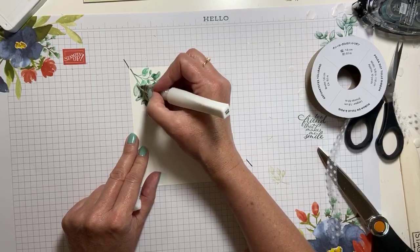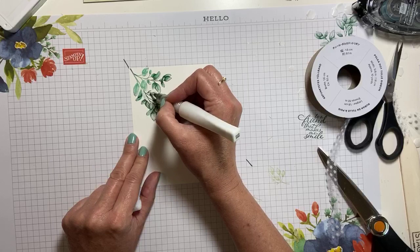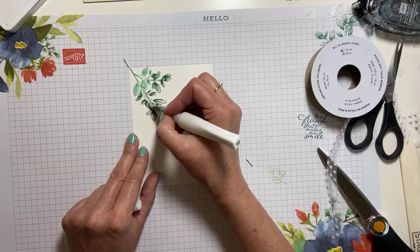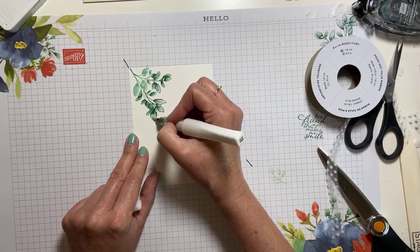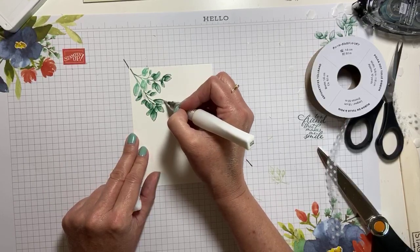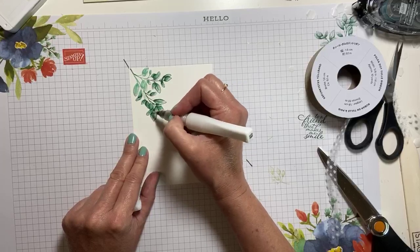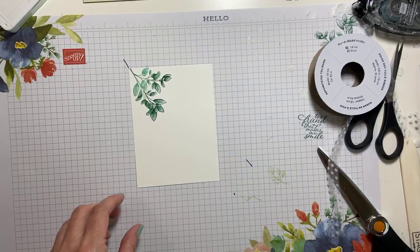I think I need to add another Wink of Stella on my shopping list too. I think this is the last one. And I use it so much, I always keep at least one extra. Because I've run out before and it is not a good feeling.